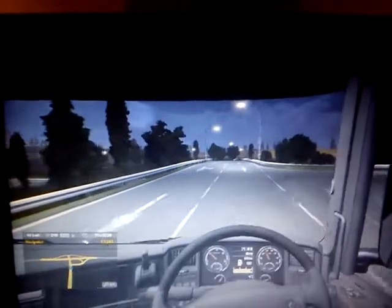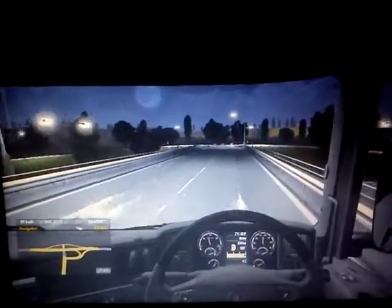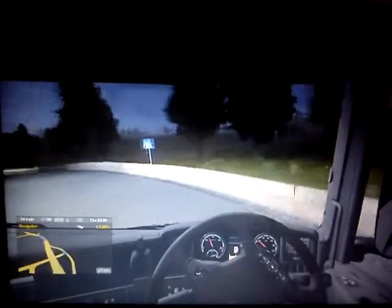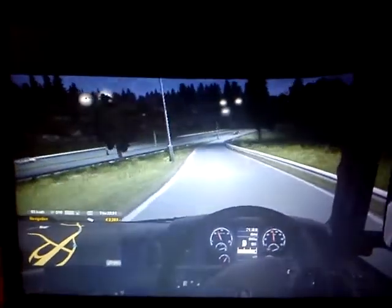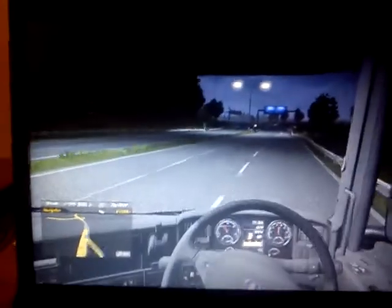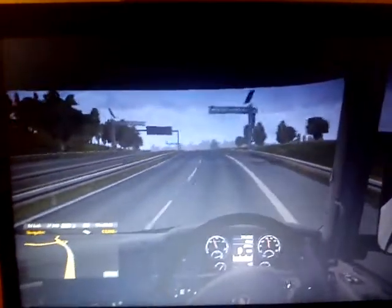I'll nip down the motorway. Should have checked if anything was coming there. Get down this way. Yeah, nice turning circle. Very nice to drive. Nice sound. Very quiet in the interior, inside.